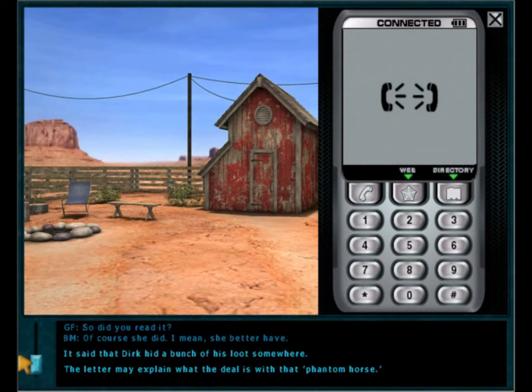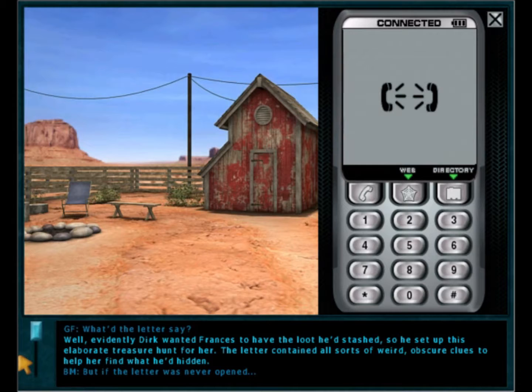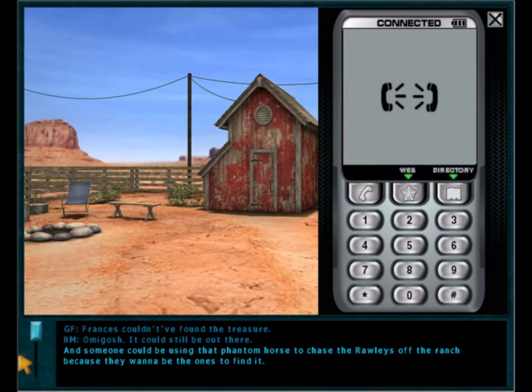It said that Dirk hid a bunch of his loot somewhere. Ooh, I love it when outlaws hide loot, don't you? What'd the letter say? Well, evidently Dirk wanted Frances to have the loot he'd stashed, so he set up this elaborate treasure hunt for her. The letter contained all sorts of weird, obscure clues to help her find what he'd hidden. But if the letter was never opened... Frances couldn't have found the treasure.